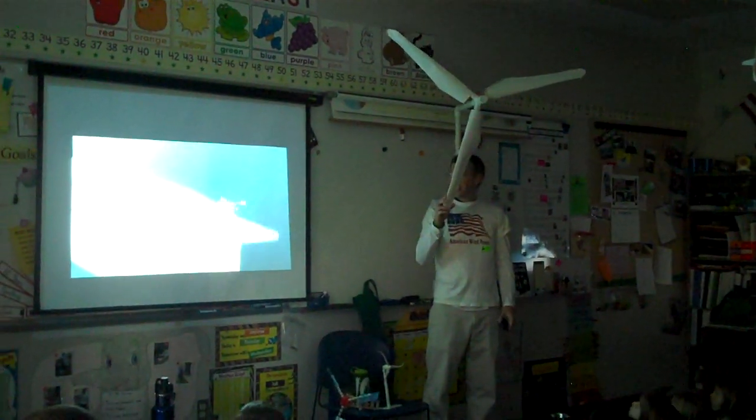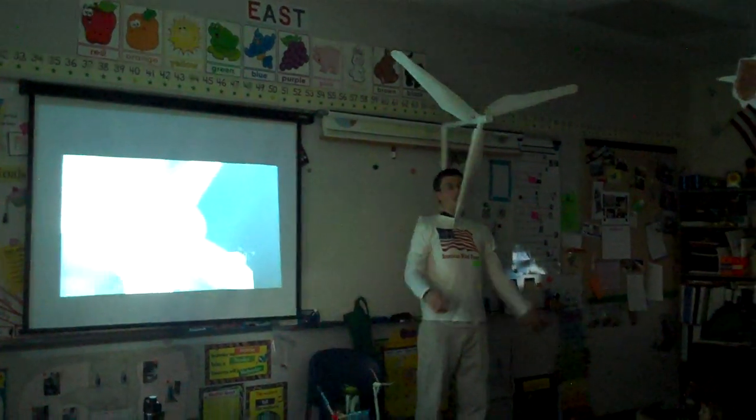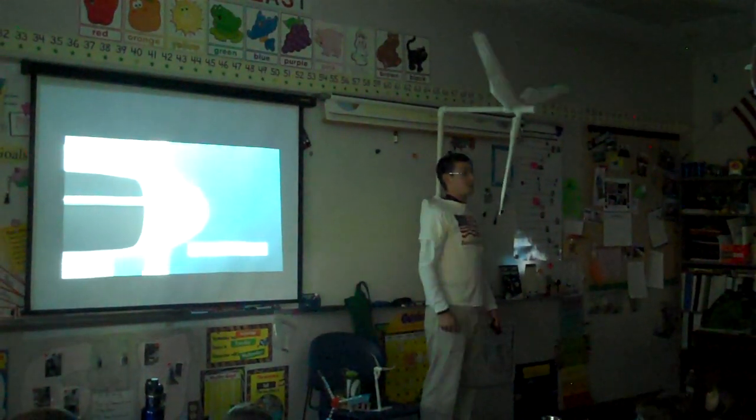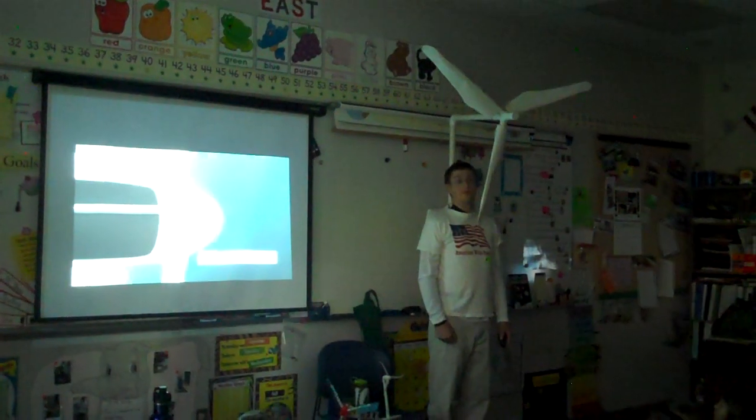On the top is a weather vane that's connected to a computer to keep the turbine turned into the wind so it captures the most energy. So if the wind's blowing from here, I would actually turn into the wind so I could still be capturing the energy. So I would turn to follow the wind. That's not nearly fast enough to generate electricity by itself.